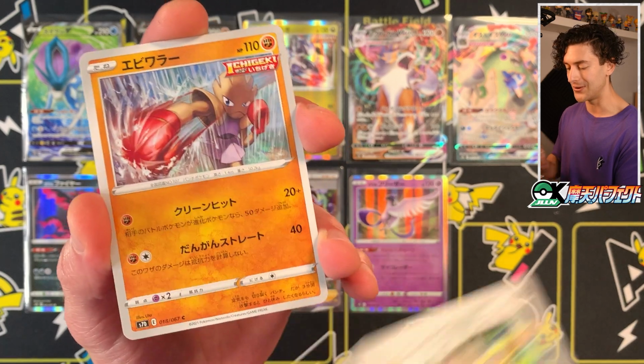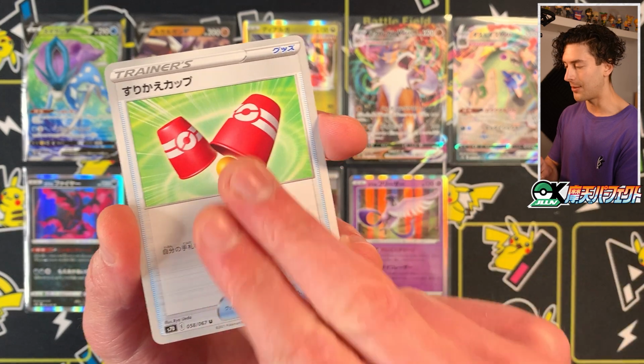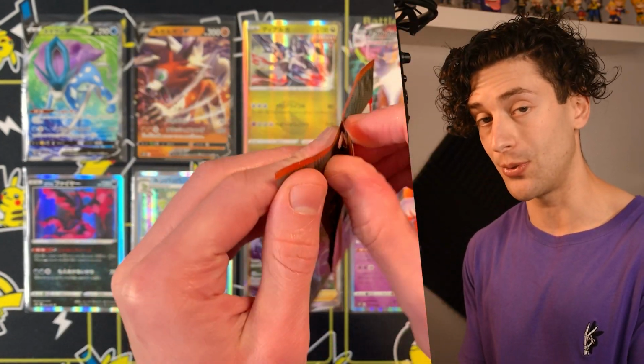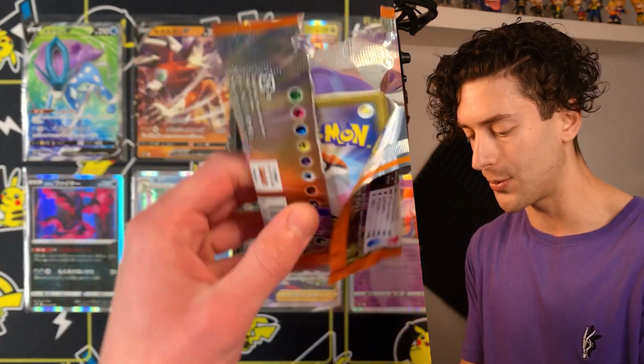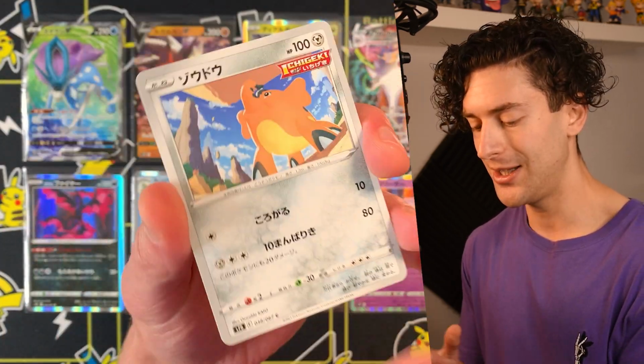We got Gararunyasu, Ebiwara, Go Back to School Girl, Surikai Kappu, and we got Diodo. There's absolutely no way this is a triple hitter. I have seen triple hitters. I know they exist. S7, I've seen a few people get triple hitters, but I don't care. If this is, I don't give a shit if this is a triple rare. This is me running that potty mouth.